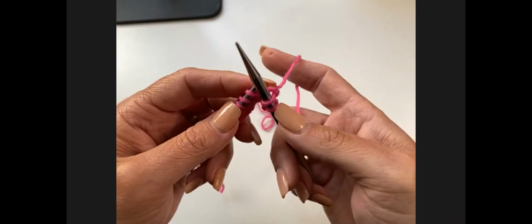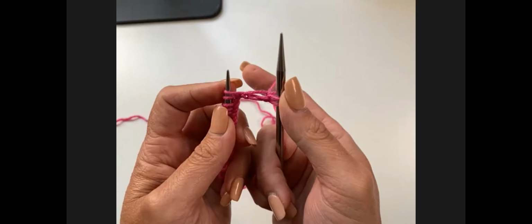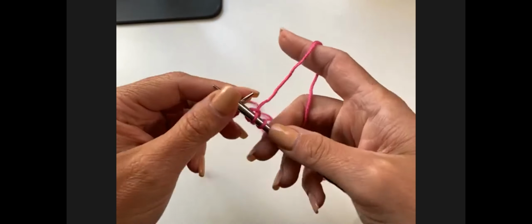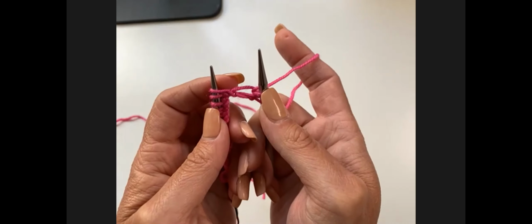When you do this, you guys, I do not want you to take your needles and separate them like this. Okay, do not do this. We want our stitches nice and snug together, just like this. We want them sort of in this comfortable cross position. We don't ever want them like this.